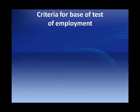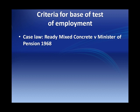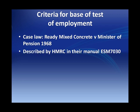Now that we know what to test, we need to find out what to test against, the criteria on which we'll base our test. Once again, we can turn to case law for this, and we find that the leading case, accepted over and over again in status cases, is Ready Mixed Concrete versus Minister of Pension 1968. This case is fully described on HMRC's website in their manual ESM 7030. But Judge McKenna's decision can be quoted exactly to see how to identify an engagement that's one of employment.